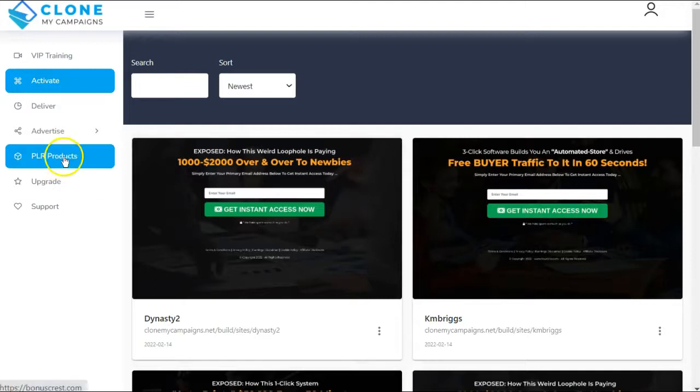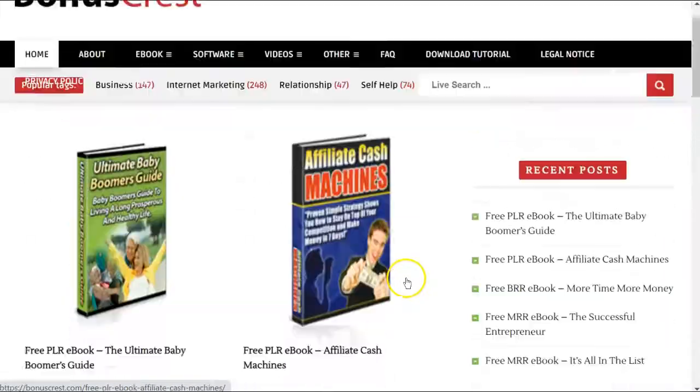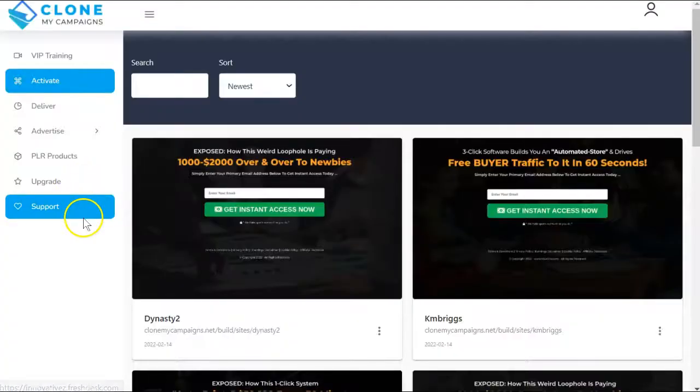The dashboard does contain a PLR product section. There is no discussion of this in any of the training. There is an upgrade section and a support button.